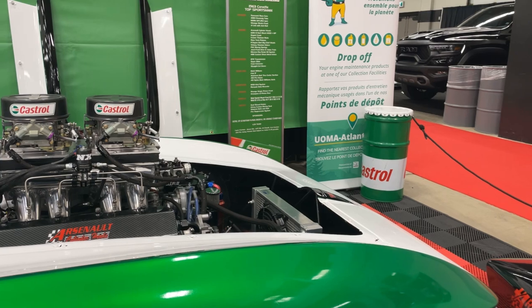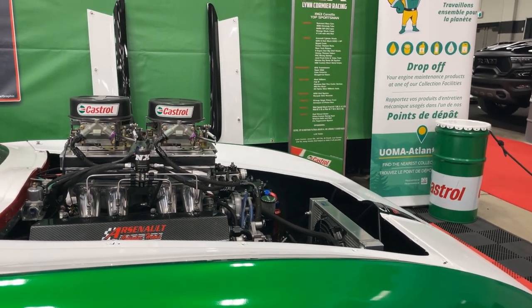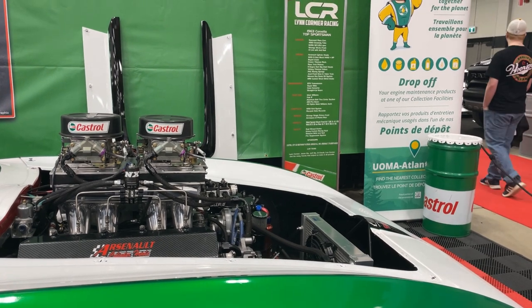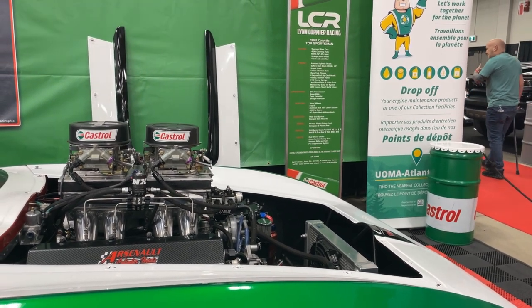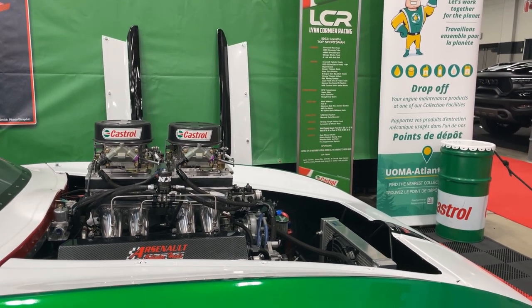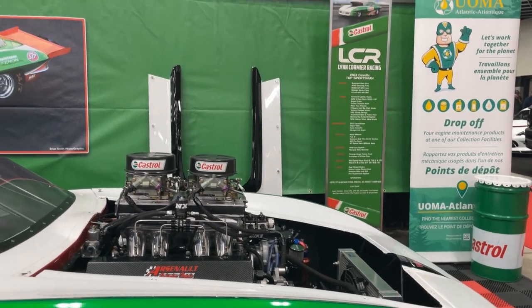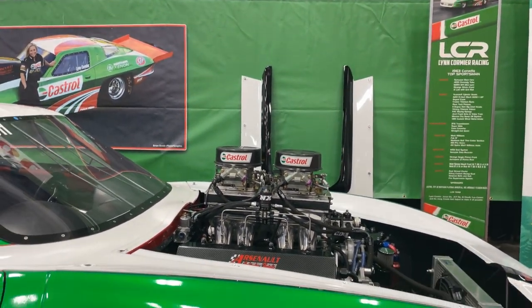Her husband's an engine builder. Okay. What is that? That's a 520 cubic inch big block. There you go. Yeah. Those heads are like $10,000. Yeah. Like the big cheap heads are the best you can get.